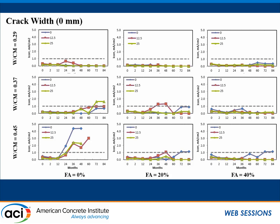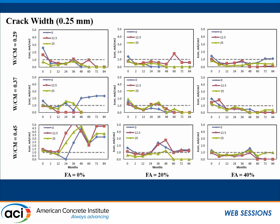So it's not surprising at a high water cementing ratio, if I pull your attention to the bottom left-hand figure, regardless of the presence of CNI, there's no effect in mitigating corrosion. However, there's a marked reduction in the corrosion rate as we decrease the water cementing ratio to 0.37 and 0.29. And then if we shift our attention over to the right, this reduction is even more increased through the presence of fly ash. Now, what about the effect of cracking? It's not surprising, again, bottom left-hand figure, that we have a significant amount of corrosion really after only 2 or 3 years, and it's not reduced through the use of CNI.